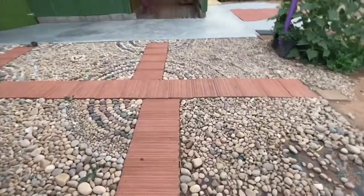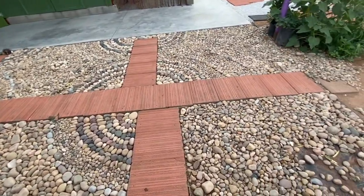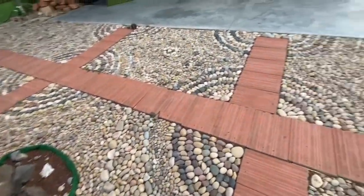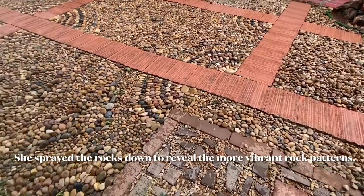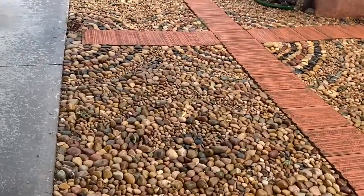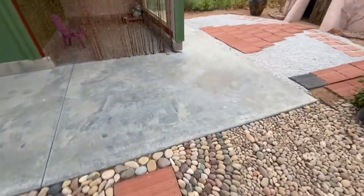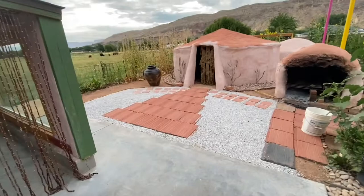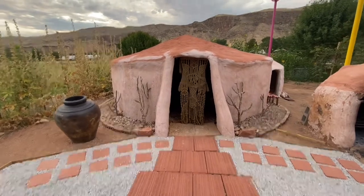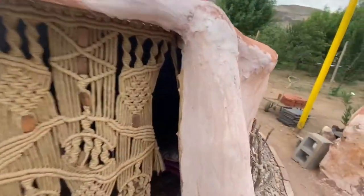And then she's artistically laid these rocks in circle patterns, and it's good for your feet to walk on them. So it's like a foot therapy. And then she has these amazing temazcales she built. One is for when she has more guests. She can hold somewhere around 14 people in here.